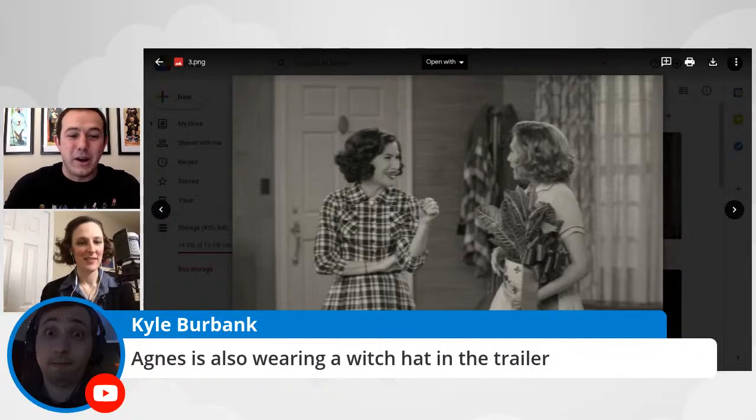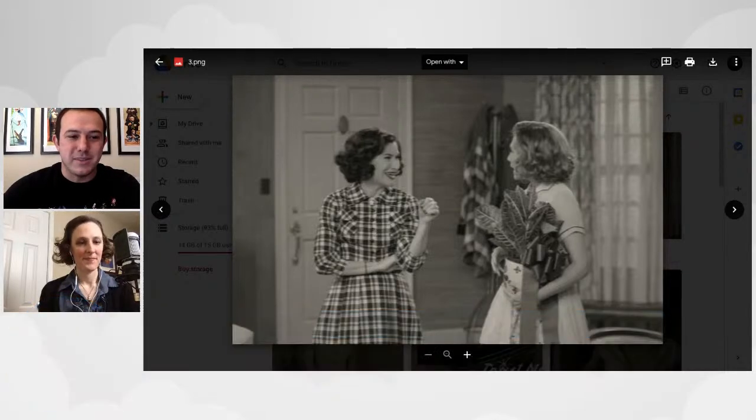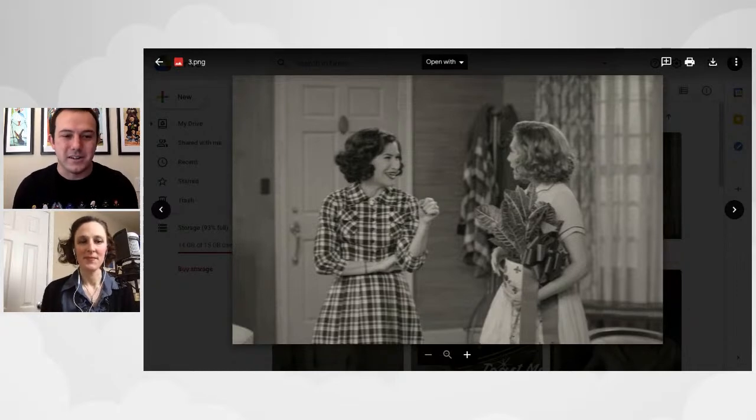Kyle points out that she is wearing a witch hat in the trailer. I believe that's going to be the Halloween episode where we see some of their costumes later on. So interesting. That could be a nice little nod to maybe she is Agatha Harkness, this witch character.